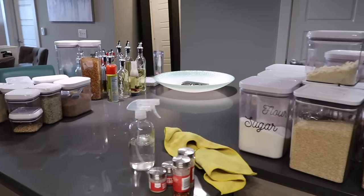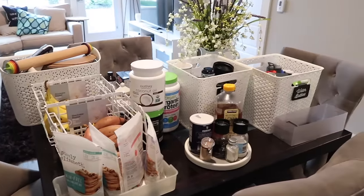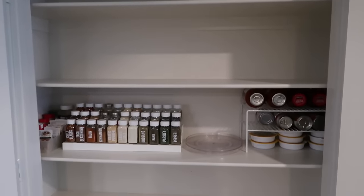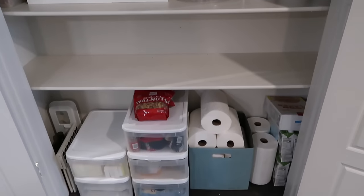I started off by pulling everything out of the pantry, so this is kind of what I'm left with. And I did leave a couple of things in there because I liked the general setup of what I had, like that middle row, and then the bottom row was honestly just too much work, so I left it there for now. Before I started doing any of this, over the past few weeks, I've been making a pantry plan.